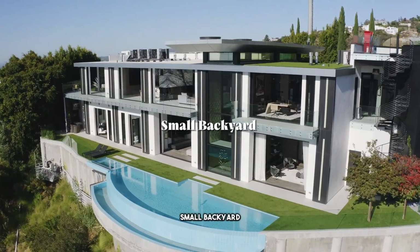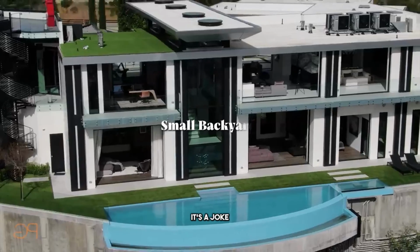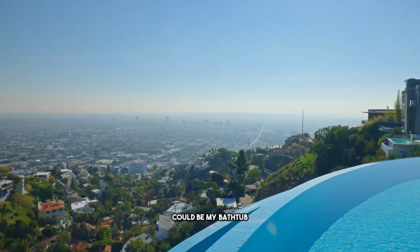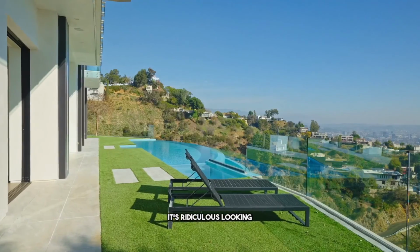Okay, 3 things I don't like. Number 3, small backyard. And when I say small backyard, it's a joke. Like, it's a cliff. Like, what is this swimming pool, by the way? I mean, it could be my bathtub. It's ridiculous looking.